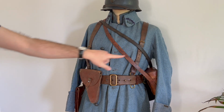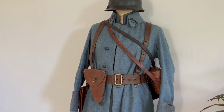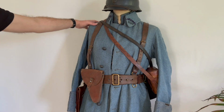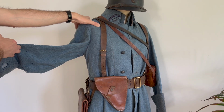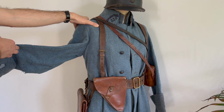As you can see, there are two straps instead of just one, which allows a better distribution of the weight on the shoulder of the soldier. This belt with two straps is actually quite difficult to come by. And finally, on the other side, I added a little porte-carte, this time in brown, to reflect the fact he was a young officer and needed to transport maps as well as other types of documents.